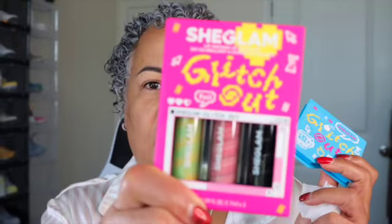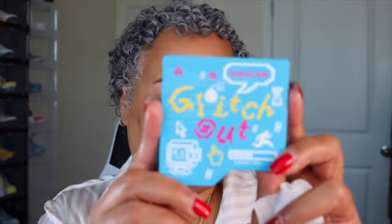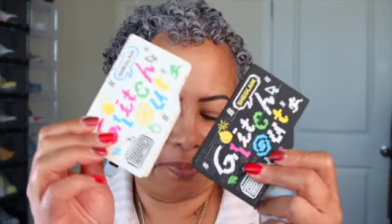This is part of their Glitch Out collection, and this is what the items look like. They sent me a 3 packet of lip glosses. They also sent me a blush palette. They also sent me 2 eyeshadow palettes and a lip scrub, which I unboxed already, and I'm going to put this on now.